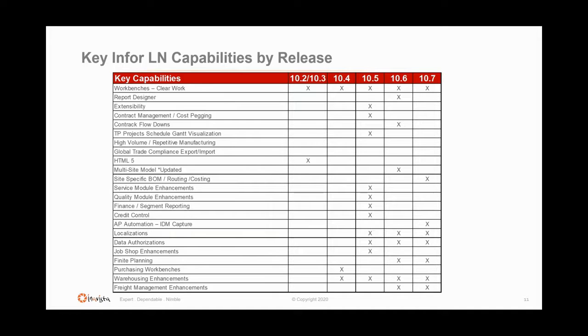Infor continues to provide the periodic updates to the cloud, and of course, this is done automatically. And you're always on the latest, and you always have the newest capabilities. For on-prem customers, the new functionality is delivered to you every 6 months or so, depending on the Infor defined schedule.